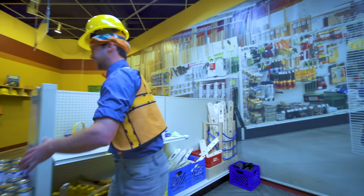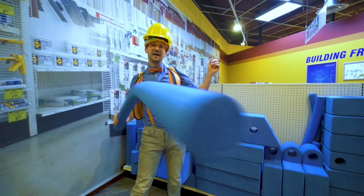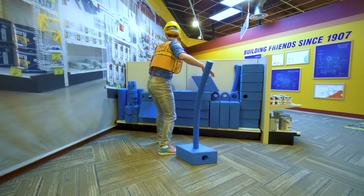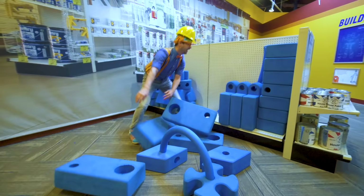Whoa, nice organized blue things. Whoa, look at this. Hello. Okay, let's put one right here. Let's build a tower. Okay, there we go. Loop that in. Stick it in the holes right there. And then. Whee. All right, now let's build it really high.